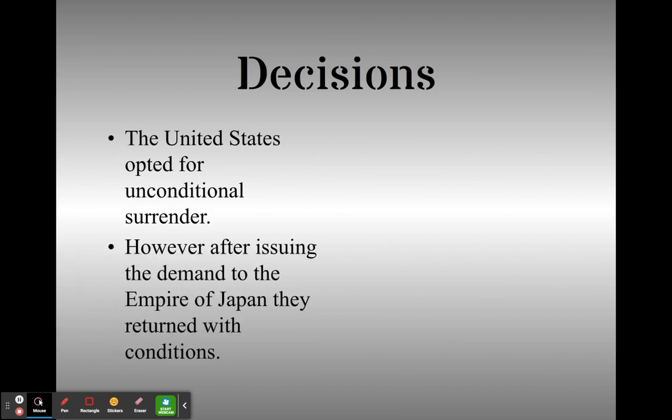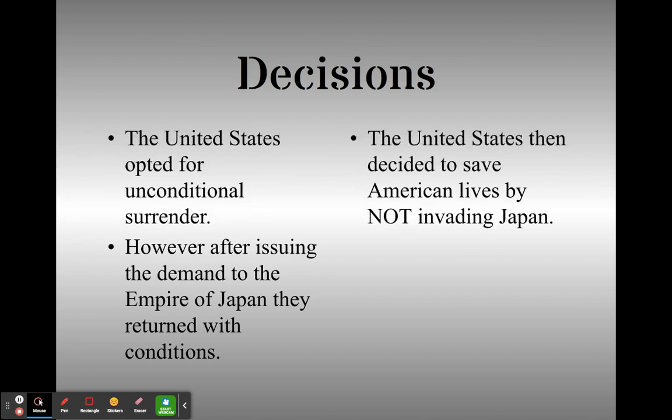Again, they were trying to prevent the loss of thousands of lives if they were to actually try to invade the island. And so they issued a number of demands to the Empire of Japan, and then Japan returned with conditions. All right. And so the United States wanted an unconditional surrender, meaning Japan could not be granted any conditions. Japan's one condition they wanted was that the emperor be able to stay in power.